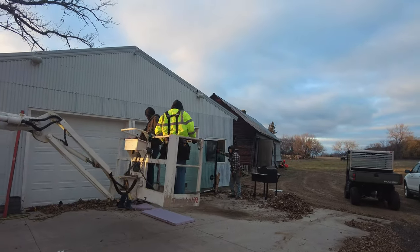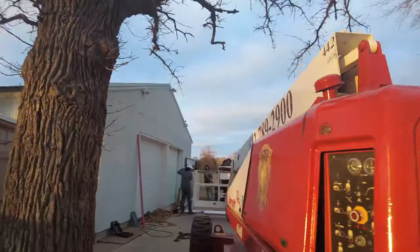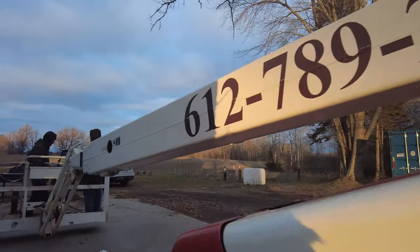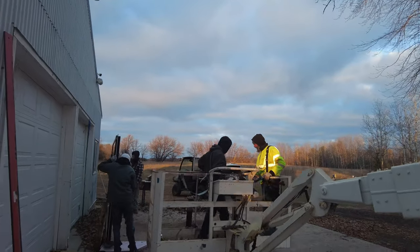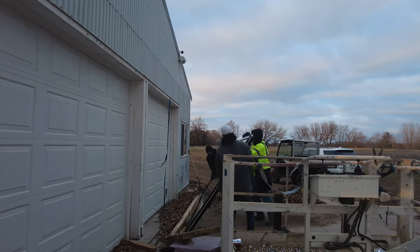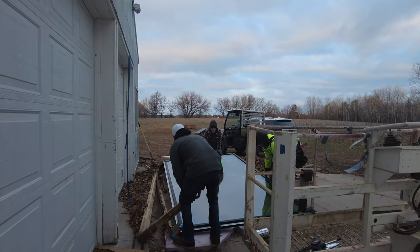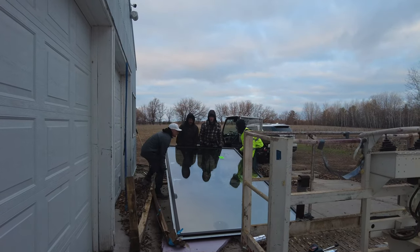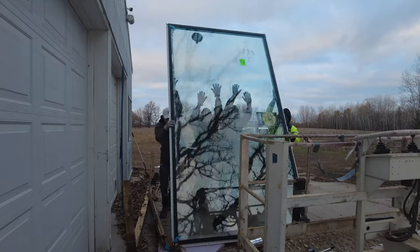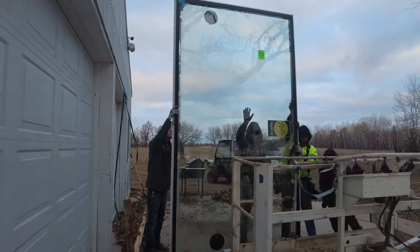Just handling this window that goes in the front of the house was pretty much a nightmare. This window has to weigh well over 500 pounds, and we're working on a 500 pound capacity limit for this lift. So fortunately, we weren't extending out very far. In fact, we weren't extending out at all. So I felt comfortable putting that much weight on the machine.